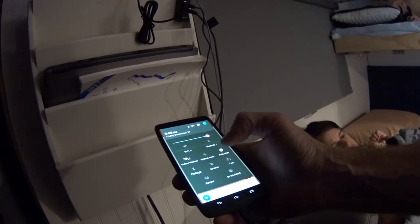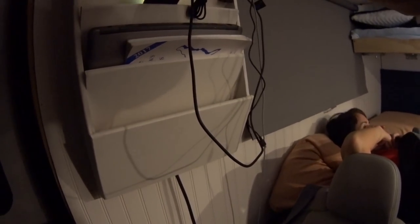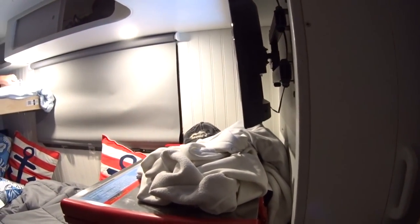Turn on my hot spot. So you don't think I should hook the heater up? No. That's crazy. I can't believe we're not even using the heater. And it is 71 degrees. I think it's because we produce heat in here. All right.